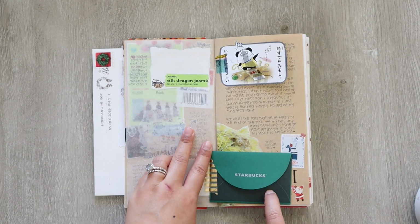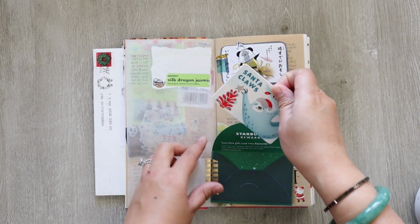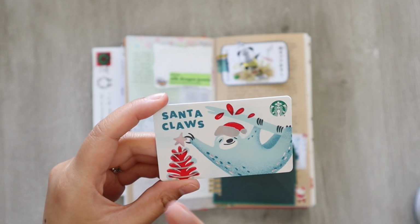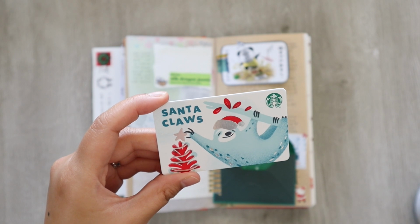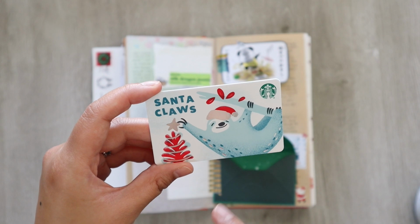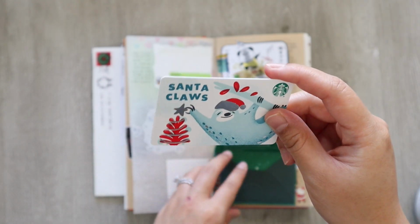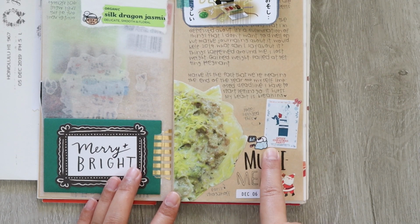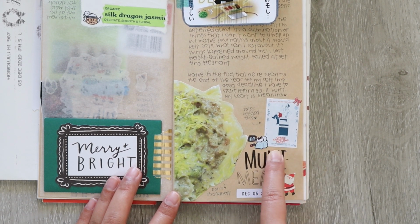I always pick out a cute gift card from Starbucks. This year it was this one, and it says Santa Claus with the sloth. So cute. It reminds me of that one song in Nightmare Before Christmas, Kidnap the Sandy Claws, that one. I love that song. I don't know if you've noticed, but I also like printing pictures of the movie posters. This one is Office Christmas Party, which is a hilarious movie.